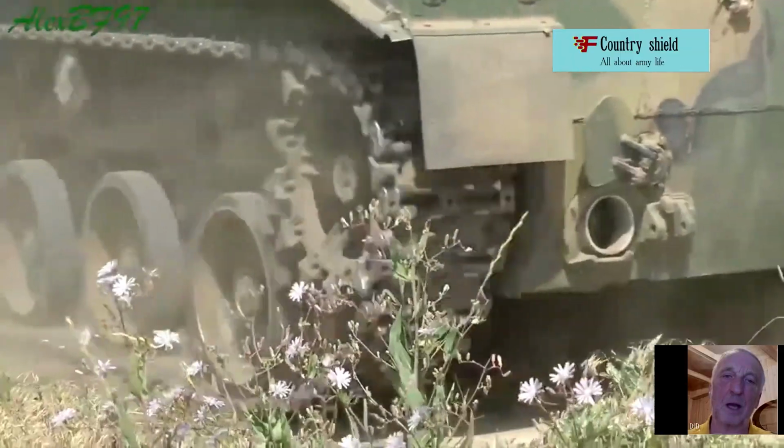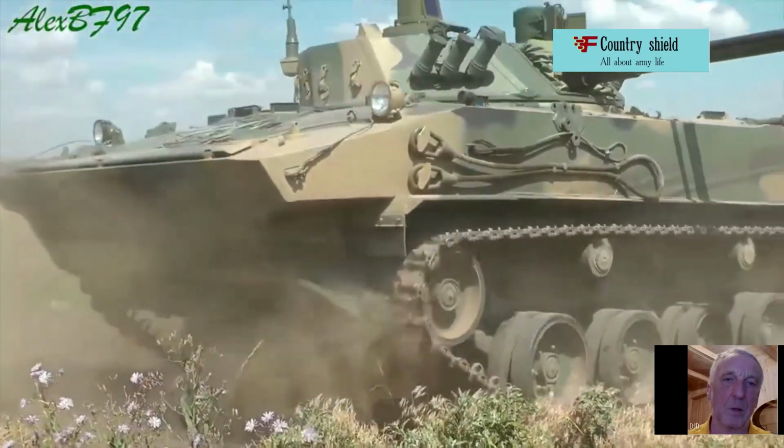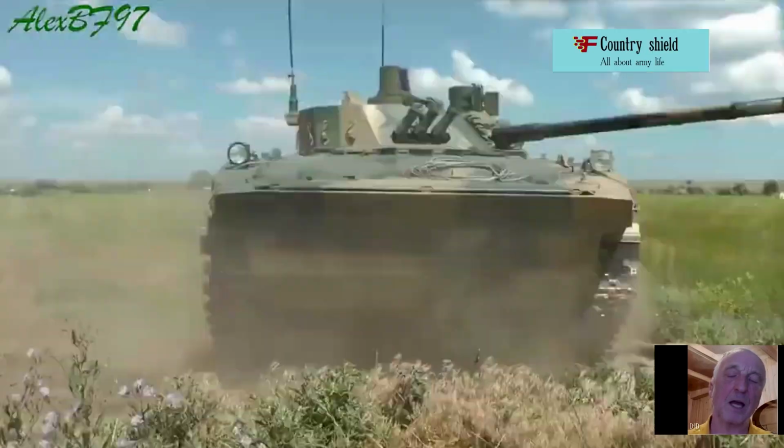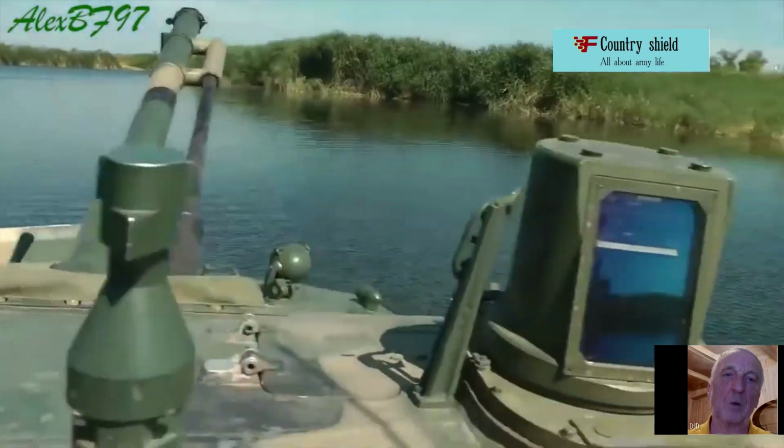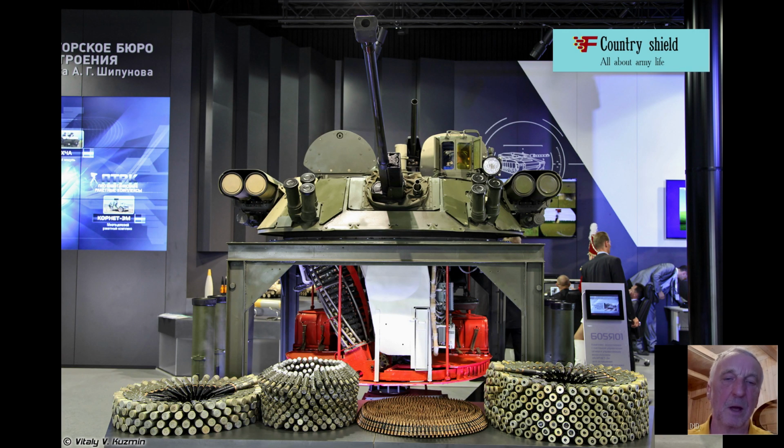A vehicle with a combat module, Bakhcha, can fight with all ammunition from a place and on the move, day and night, and even afloat. Such an infantry fighting vehicle does not need artillery support. It has 4 very effective projectiles that use non-contact detonation sensors with an area of destruction of 600 to 900 m.